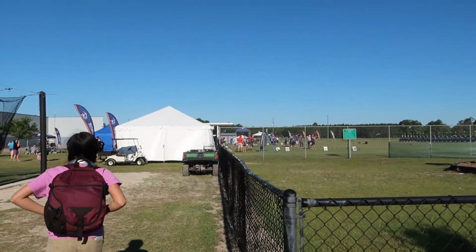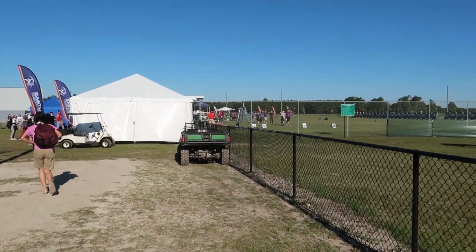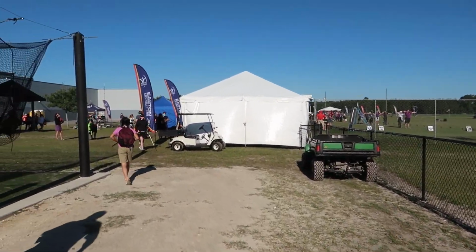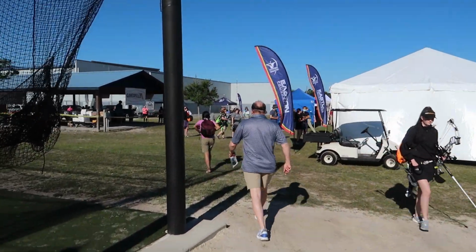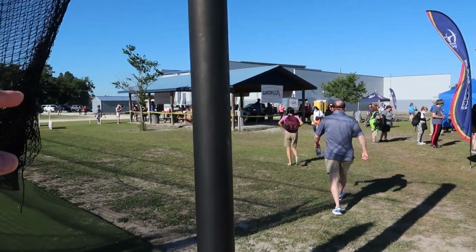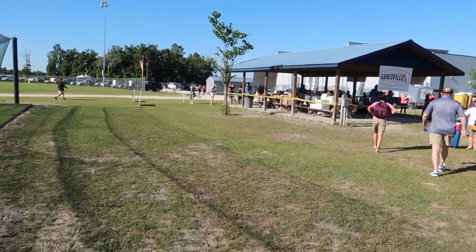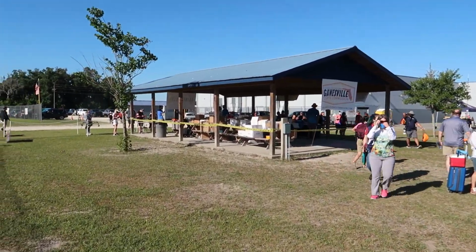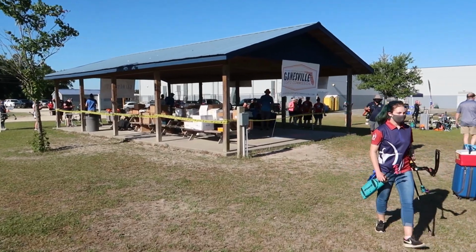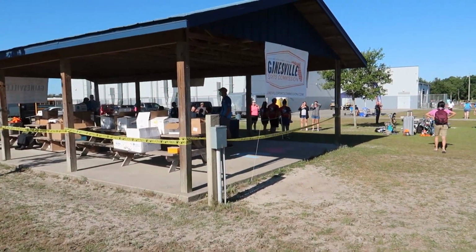All right, so now we're heading over to the compound side of the field. First up, though, we're going to hit up registration and check-in. As you can see, there's a small line of people. It was much longer, but they're working through them. So here you would stand in line to get checked in for the tournament. Make sure that you're registered. They can probably tell you what target you're on.